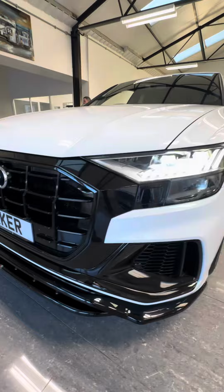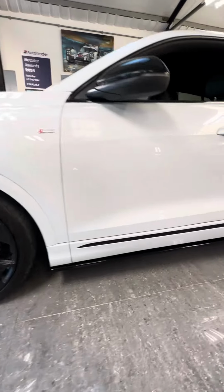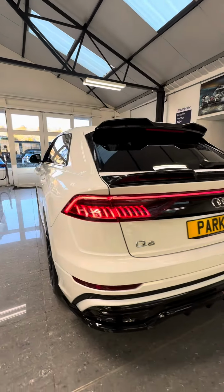So with that, you've got the front splitter. Check out them 23s as well. They are breathtaking. And then the side skirts, with the Maxton side skirt there as well. Comfort access, privacy glass, black window surrounds towards the rear. Just blown away by how nice this car looks and how it pieces together nicely.